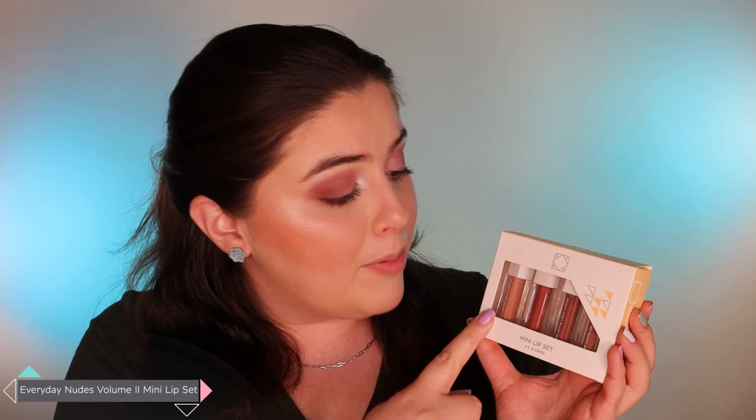So this is Everyday Nudes Volume 2. This is the new pack. We have Sao Paulo, Manila, Bal Harbour, and Canyon. This is actually one of the newest nudes we've launched, so you have a bunch of different nudes here as well. And then this one is also $20, which is great because you get 4 different shades for the same price as one liquid lipstick.